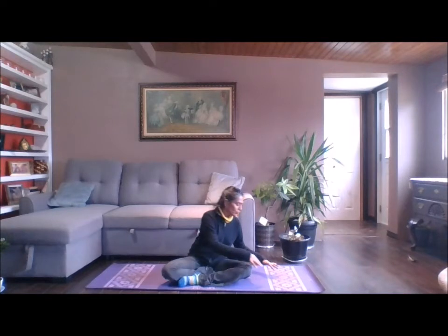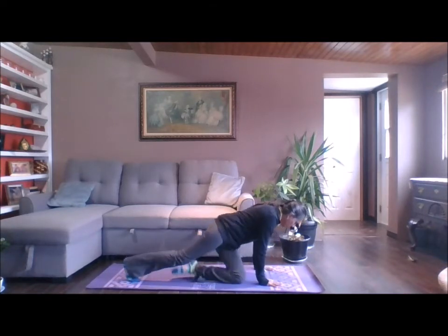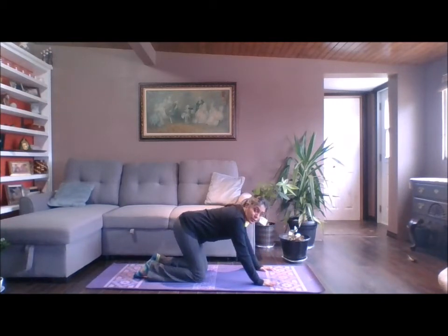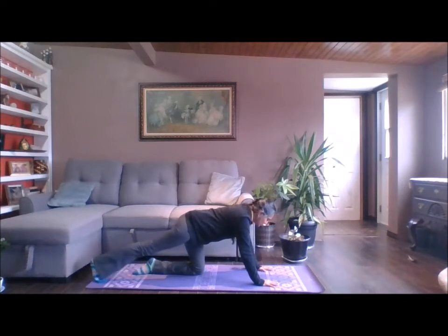And then we're going to come on to all fours, but where we normally do the sun salutation and a little bit of cat and cow action, today I'm going to skip all that and I'm going to go directly into stuff which makes us really focus. So it's going to take us away from the stresses. So stretching the right leg out, just feel that, flex it.